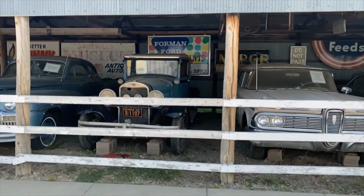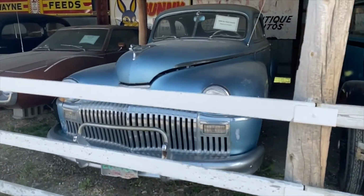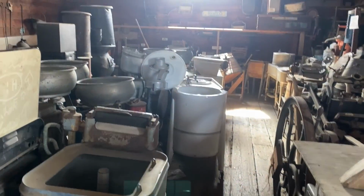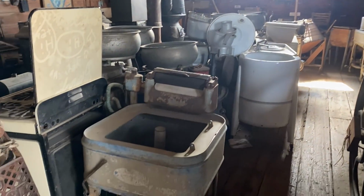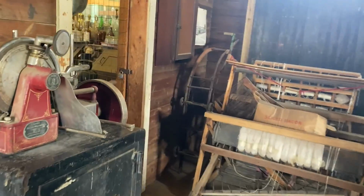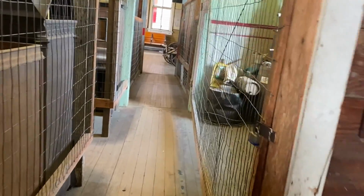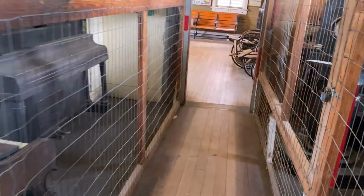Look at all these cars, just miscellaneous cars. That's a DeSoto. That's just old memorabilia. Look at these old washing machines. Crazy. This is nuts. It's just old stuff. Doesn't get any crazier now.